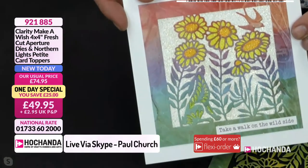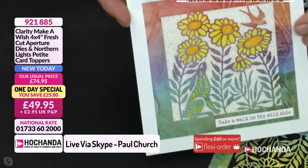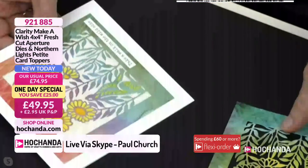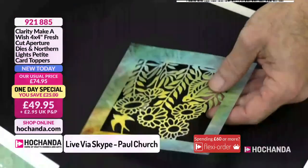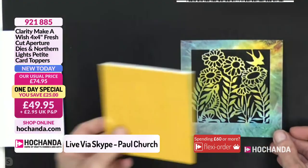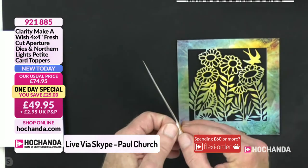So I've used the Perga glitter. But also, I don't know if you noticed, but I've coloured in the flowers. Yes, I can see. So, this is a really quick one. All I've done is take the piece that we've die cut from earlier on. So this is a piece of the self-adhesive sheet which I've cut down.